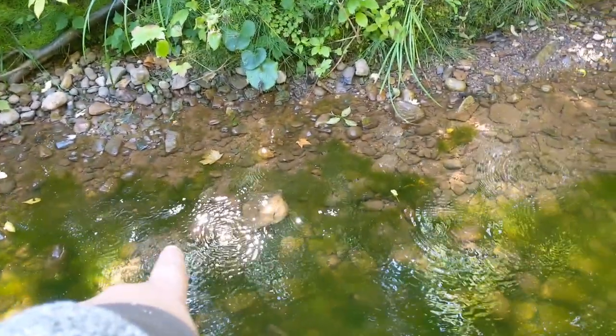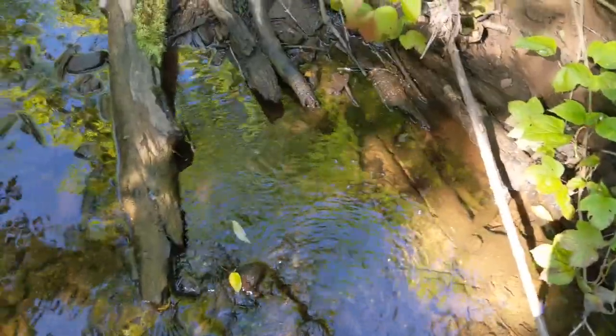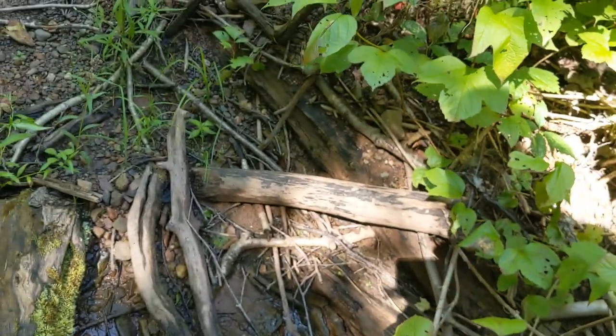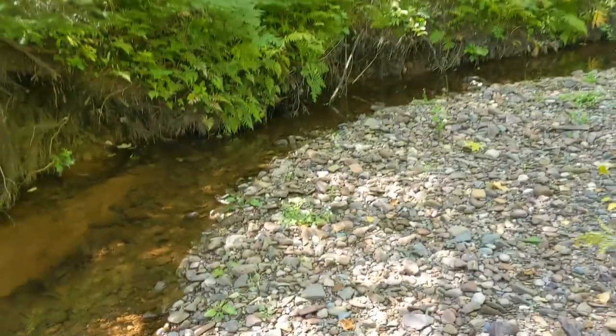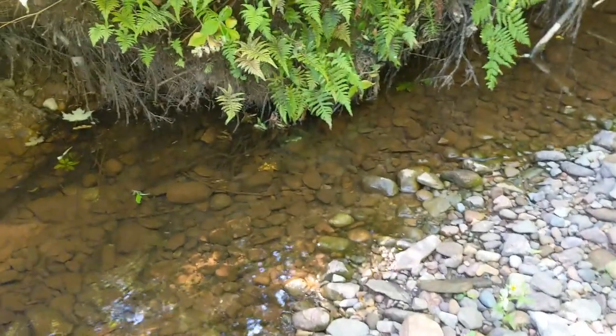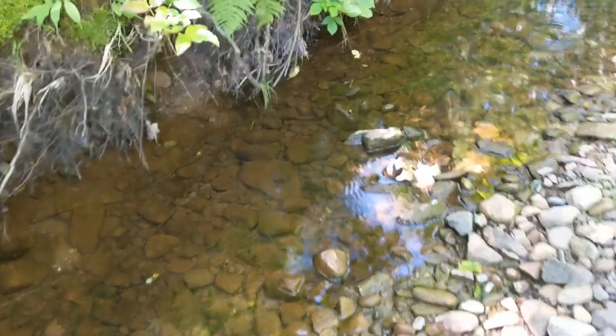On an old creek bed. Tons of little water bugs there. But shoes are gonna get wet, that's for sure. Oh, nope, that helped. I was hoping for that to work. There's tons of frogs around here, though. There's also tons of fish around here as well. Seeing now, little minnows.